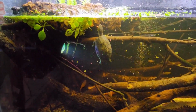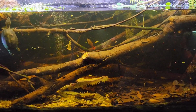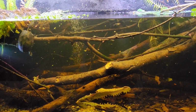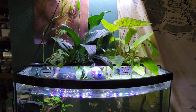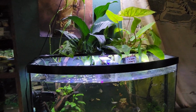So, yeah, you can see I've got all those mosquito fish and some mollies and guppies that are native. I don't see my flagfish yet, but they'll come out to get the food. So, yeah, I love this tank. It looks so good. Okay, so this is my 36 gallon that I just set up. I just posted the video for this not long ago, so go check that out.